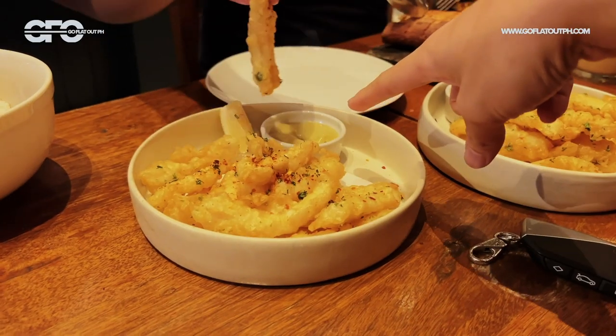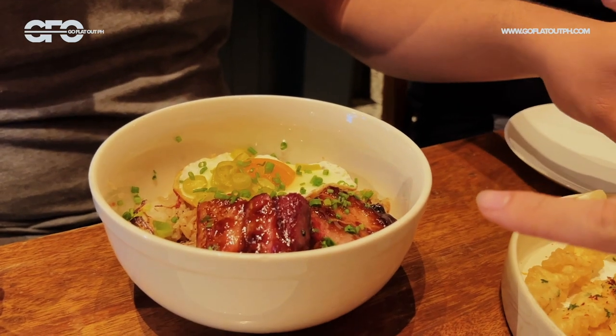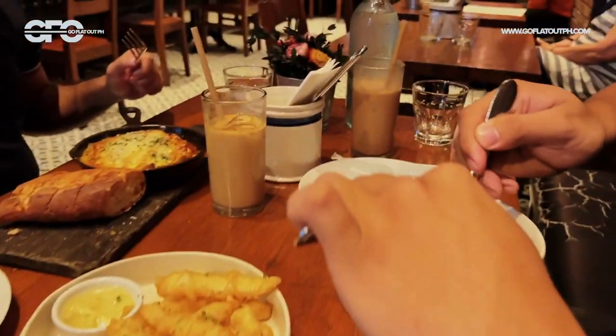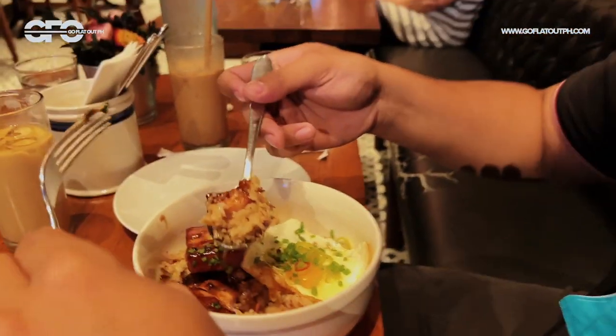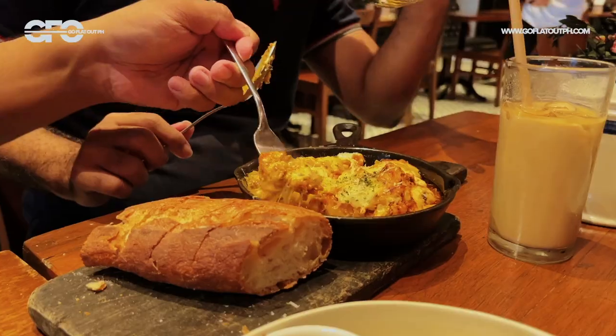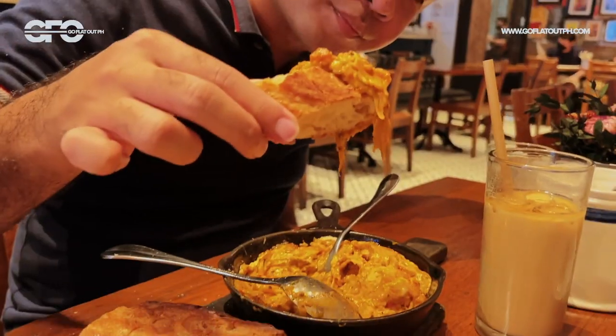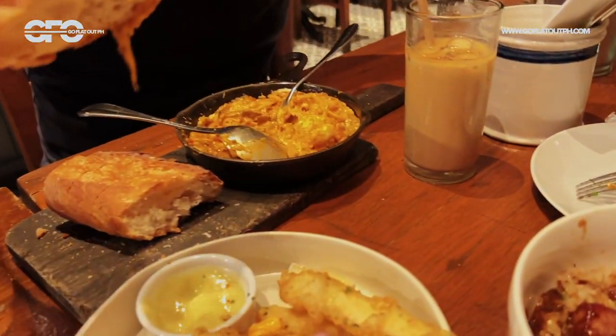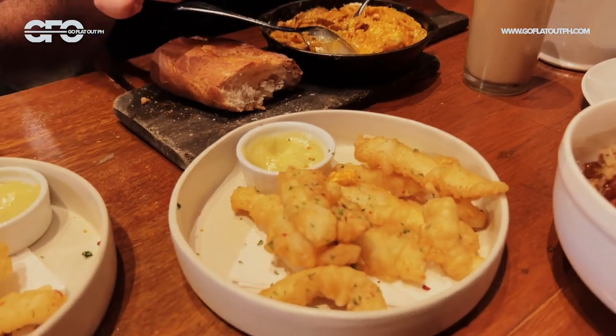With wasabi aioli, super good. Adobo rice bowl, mushroom bowl, the adobo rice bowl, chop. Solid. And even then the cheese map went there, landing on the calamares.